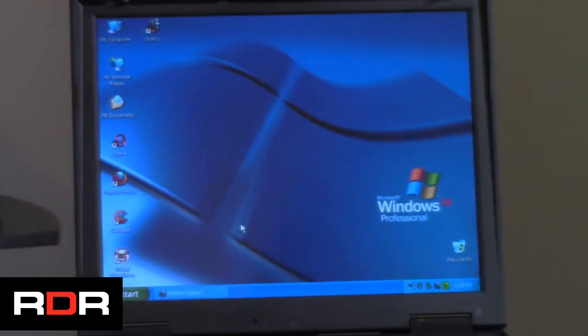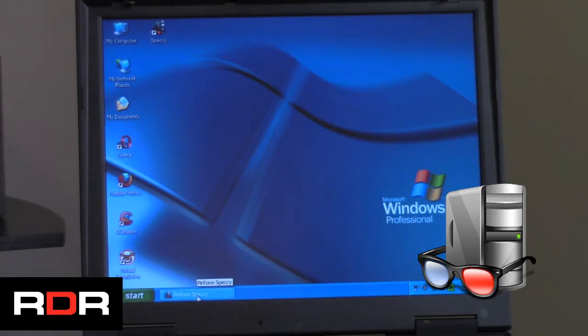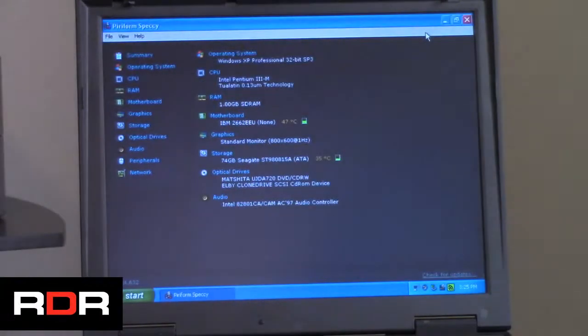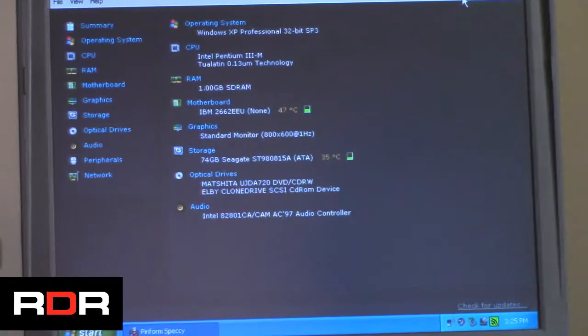Let's take a look at the specs. What I have put on here is an older version of Piriform's Speccy, and we're going to have a look at exactly what this laptop has underneath the hood. So, this may or may not be a little hard to read. Let me go ahead and try to get it in there a little bit more. There we go. So as you can see, we have Windows XP Pro 32-bit Service Pack 3.